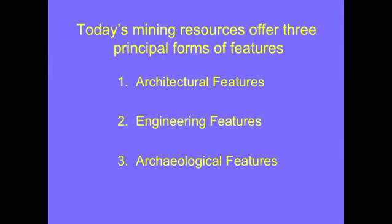When we assess a historic mine site, we look for these three general categories of manifestations. These things tend to make up most sites. They tell us lots about what happened and what they were doing. And the three categories are archaeological features, engineering features, and architectural features.